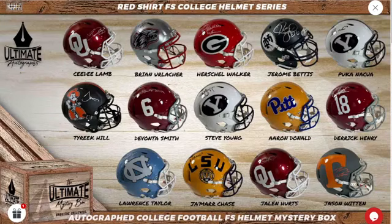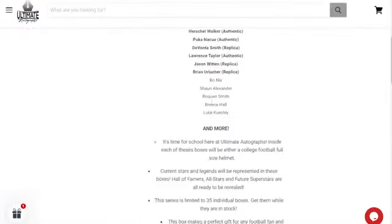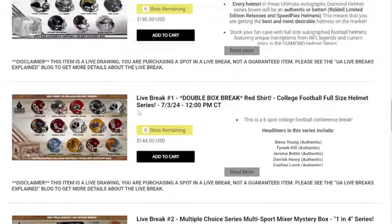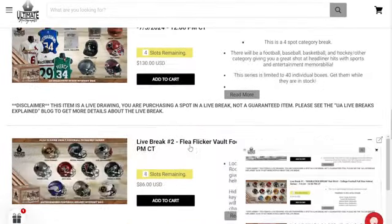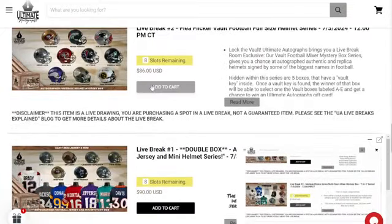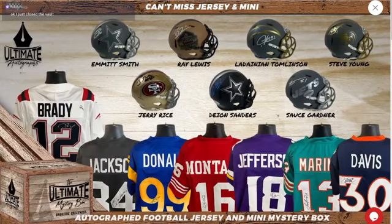And then we got Jason Witten on that Tennessee lid with the orange ink, one of the best tight ends ever. Do have some secondary headliners in here. The guy that played more games as a starting quarterback in college than anyone ever, Bo Nix. Roquan Smith, former Bear, in here as well. Got some great ratios in that college. Four to go in the 1-4. Eight to go in the vault single. Can't miss. We're down to five boxes left. 2-5 chance at a headliner.